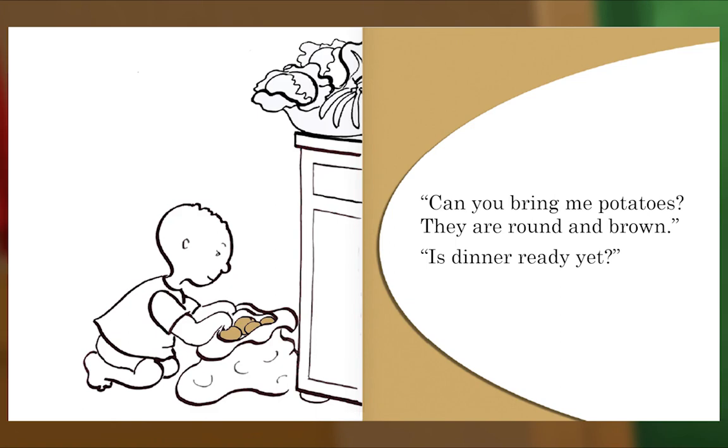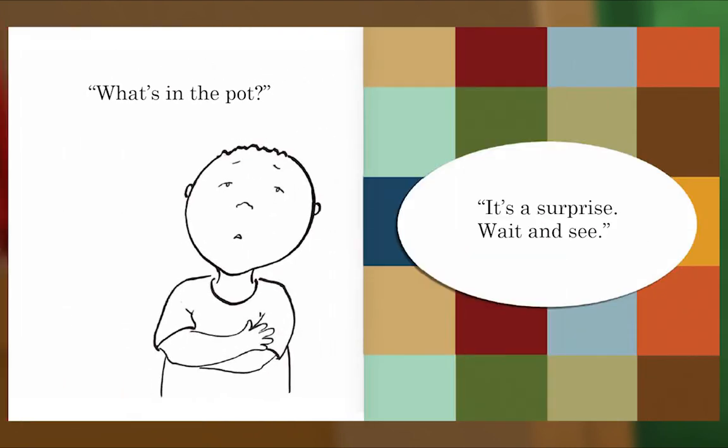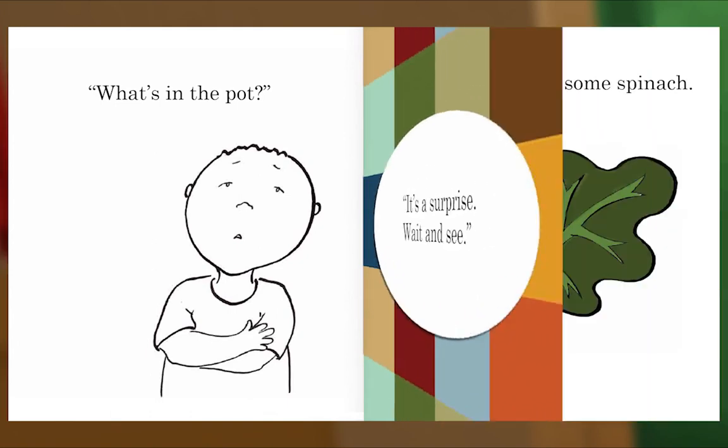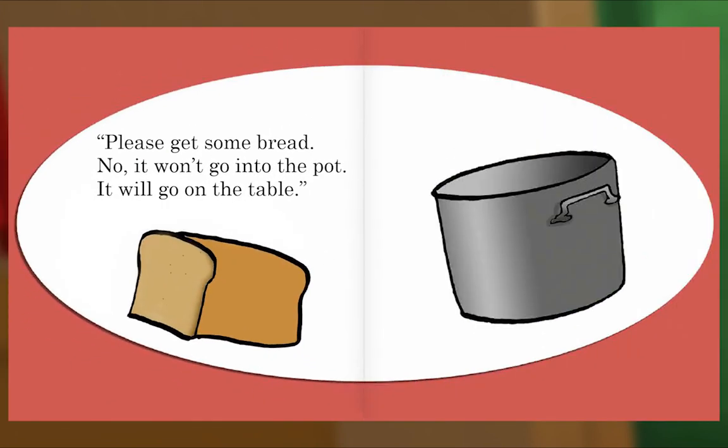Is dinner ready yet? If you are hungry, you can eat the apple while you wait. Well, what about these? No, we won't need cookies. We can save those for after dinner. What's in the pot? It's a surprise. Wait and see. What about this? That is a watermelon. It will be too big for the pot. See if you can find some spinach. It is also green. Please get some bread. No, it won't go into the pot. It will go on the table.